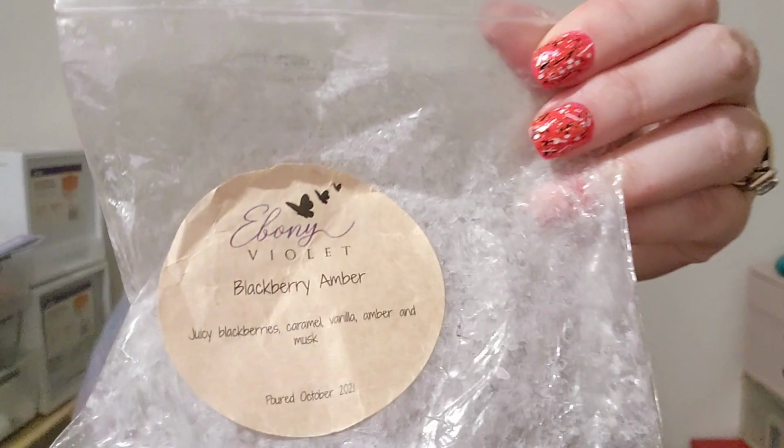Ebony Violet, blackberry amber. So this one is juicy blackberries, caramel, vanilla, amber and musk. So I love blackberry amber. I've had it from multiple vendors now. I had it from Rose Girls. Was it Rose Girls first? No, Sassy Girl Aroma. And it wasn't just blackberry amber.